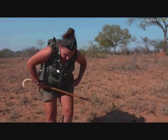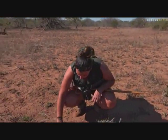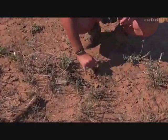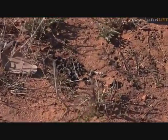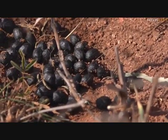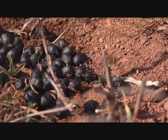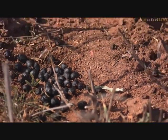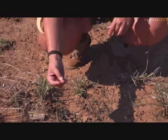Ooh, we've got some really fresh, what looks like impala dung. Not as fresh as I thought, sorry, but there's just a little bit of moisture in there. Impalas will go in a midden, and sometimes they'll just go like this. And again, that very fibrous green in the middle. This place is full up of really wonderful.